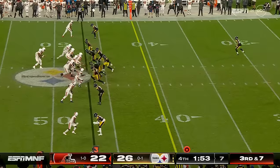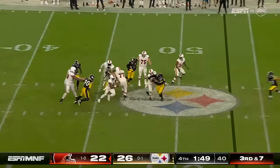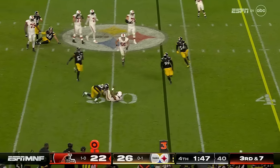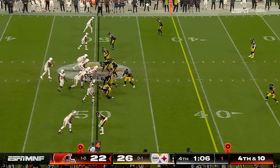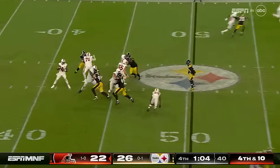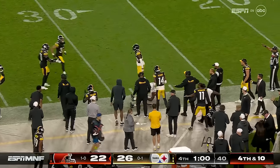Get rid of the ball. Third down. Watson stays on his feet. Now he's down. Elijah Riley. Game for Cleveland if they want any chance. Watson. Donovan Peoples-Jones, no flags, incomplete.